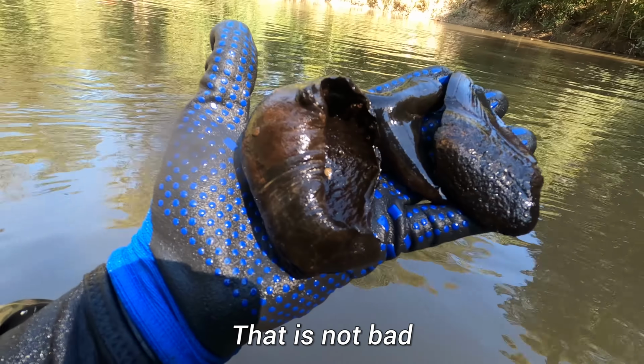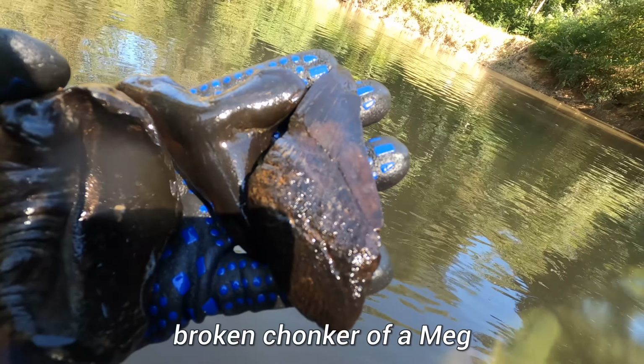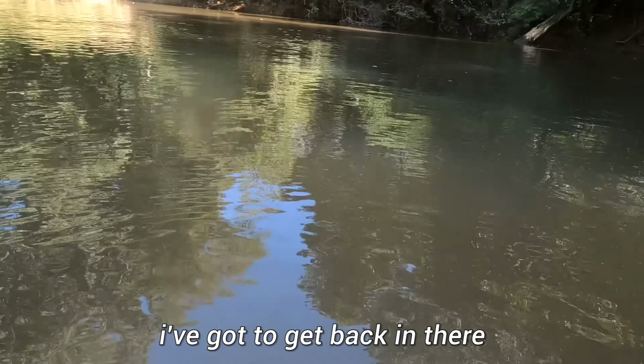That is not bad for a couple minutes. That's a huge reworked Uric lattice in the middle. Broken chonker of a Meg. Whale ear bone. I gotta get back in there.